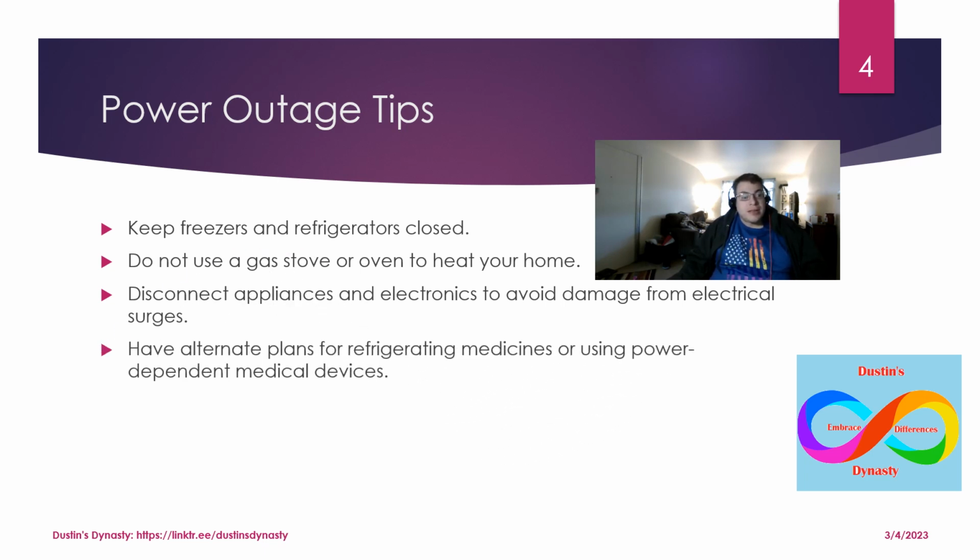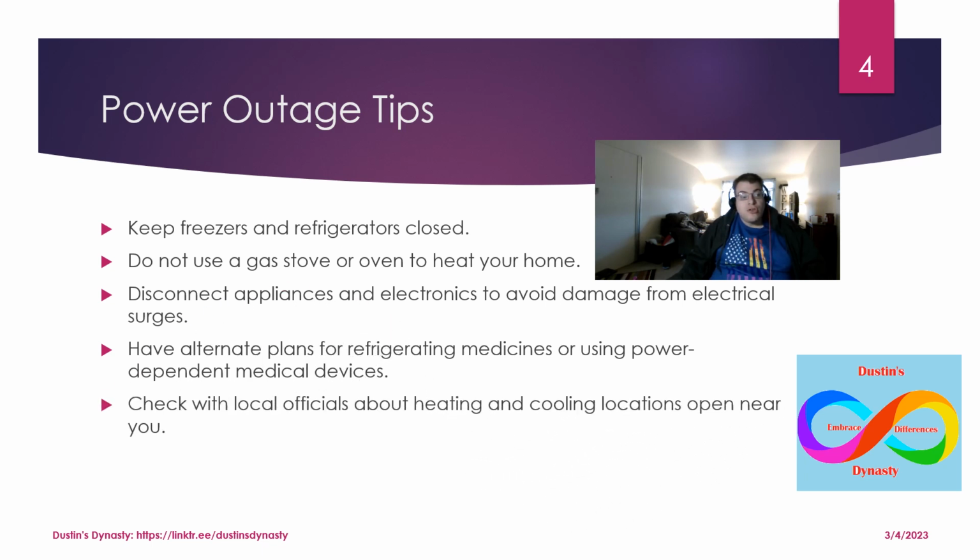You should have alternate plans for refrigerating medicines if your medicine requires refrigeration, or if you have any other power-dependent medical devices. You should check with local officials about heating and cooling locations open near you. We have a very advocating and very powerful mayor here in our little town, and he was very upfront with everything that was going on throughout the night and to today. So the whole town's not back in power, but he did keep everybody abreast of what was going on and where they could go get warm, and so did the neighbors of the neighboring communities. So I think social media has helped in that great sense to make sure that people know locally where to go.